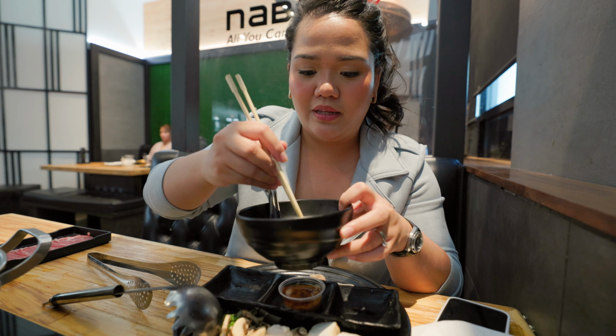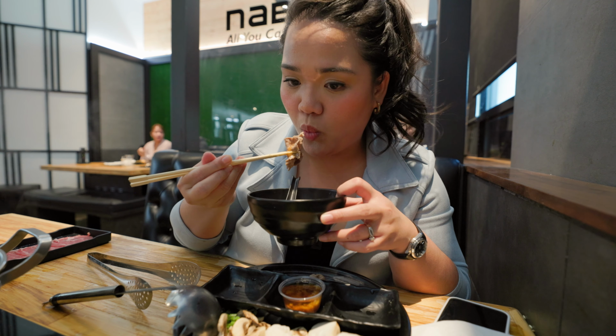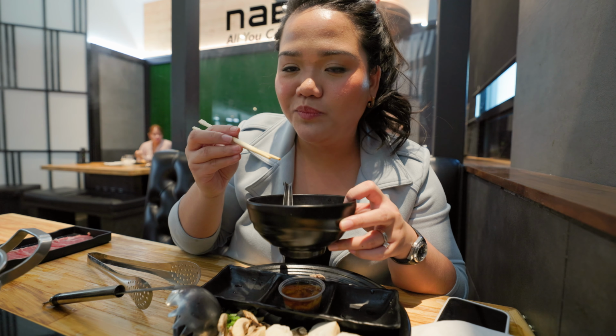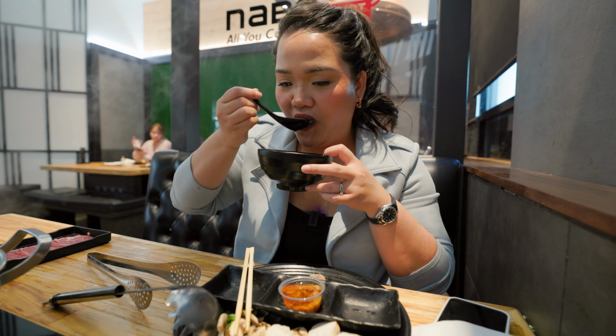I'm just going to put a little bit of that here, or you could dip the meat right in the sauce. For those who are really good at making their own sauces, you can get really customized with it. I'm pretty basic. This is just your basic hot pot sauce. Oh my gosh, it's really good.